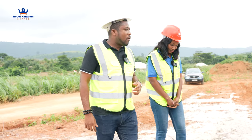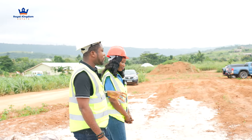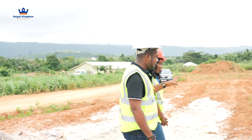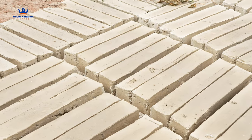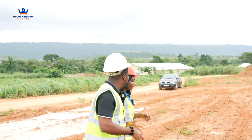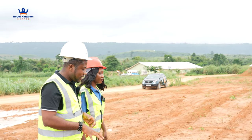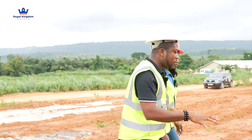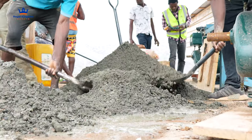So as we're here today, we are equally working on the layout for the 10 acres. We have gotten some pillars over there. So I will send you there, show you a few things before the guys come in to start with their production. Then I'll bring you back again so that you're able to see how we are producing the blocks here, so that you are able to understand the process.